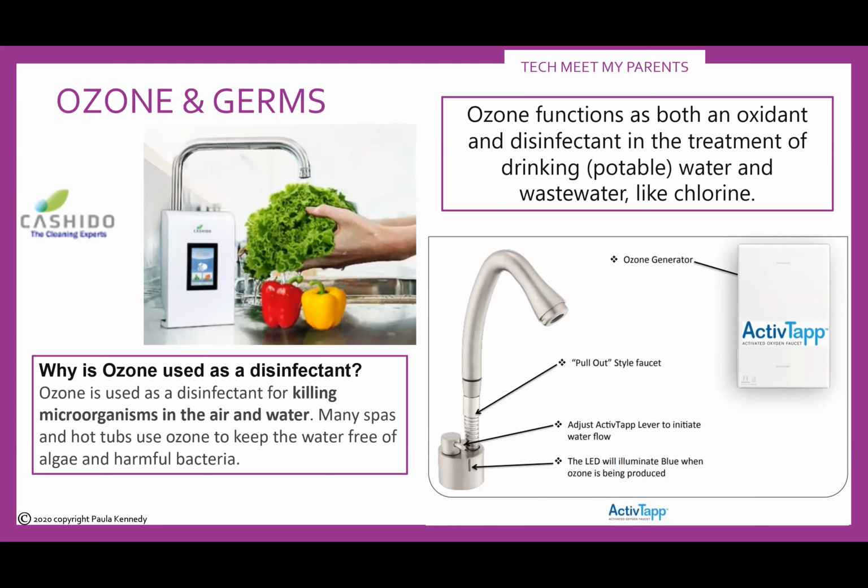I do not know yet whether they have faucets in the bathroom too, but certainly in the kitchen. And I do like that it's great for rinsing off produce. I think that's a fantastic way of using it.